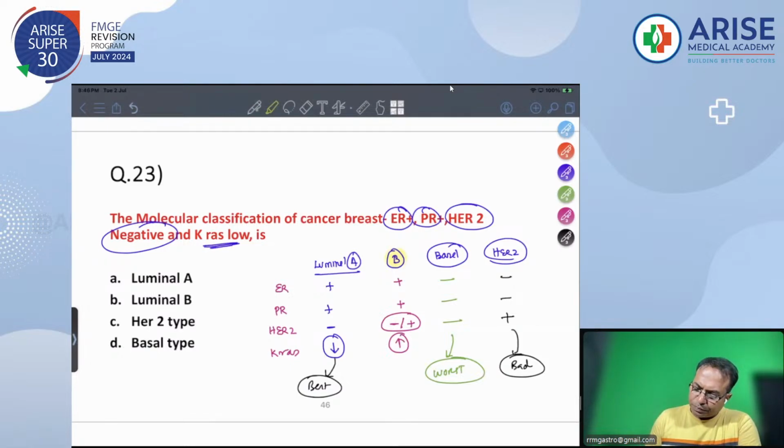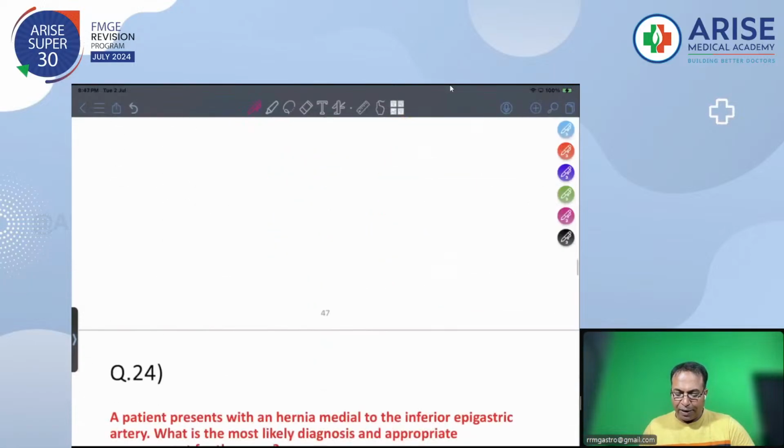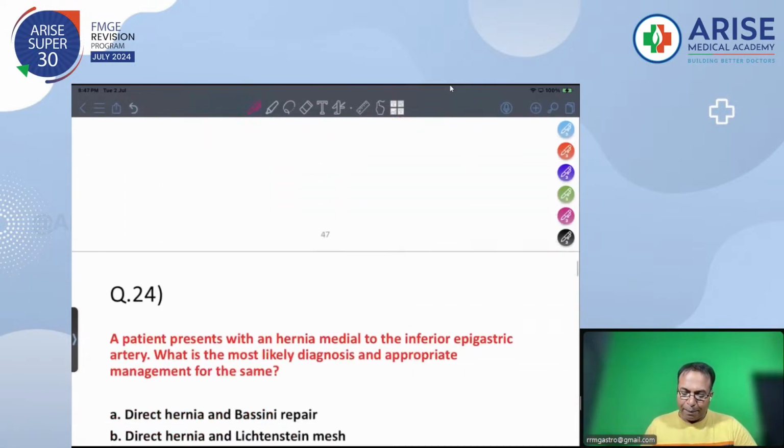B type is ER positive, PR positive. HER2 can be negative or positive. But Bailey shows only negative type in B. But actually it can be either negative or positive. Two types are there in luminal B. So this is a question on A. Usually they will ask for FMGE exam only luminal A. So be thorough with the luminal A.